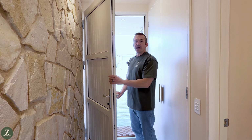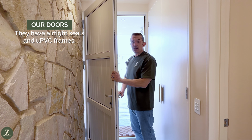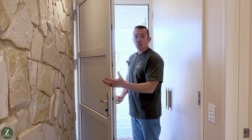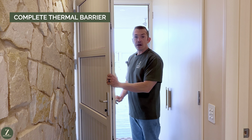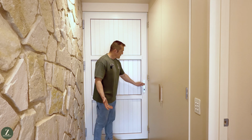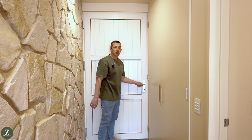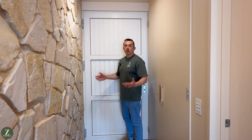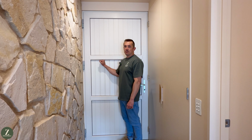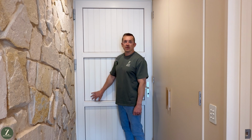It's not just the windows. Our doors are built with the same high performance features. They have airtight sills and uPVC frames, ensuring that they are efficient and durable. So when you pair them with our double glazed thermally broken windows, you're creating a complete thermal barrier that keeps your home comfortable all year round. One of the features of these doors as well is that when you close them, by lifting the lever up, it then seals the entire perimeter of the door, creating an airtight seal to your home. And because uPVC doesn't rust or corrode, these doors will last for decades without the need for heavy maintenance. If maintenance is required, these hinges allow the doors to be adjusted for any minor movement that might happen over time.